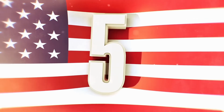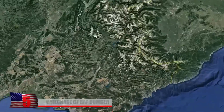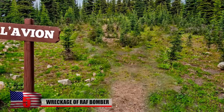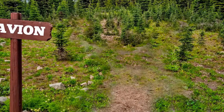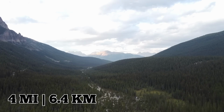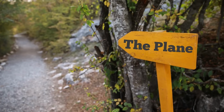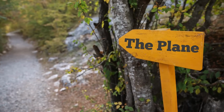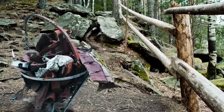5. Wreckage of RAF Bomber. In southern France, deep in a valley of the Alpes de Haute-Provence, is a plain wooden sign that reads L'Avion. The sign is pointing towards an old dirt track that looks like it hasn't been used in years, leading deeper into the valley for over 4 miles, 6.4 kilometers. If you go down the path, you'll see more signs also marked The Plane, until you eventually get to a peculiar pile of rusted metal.